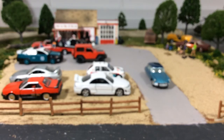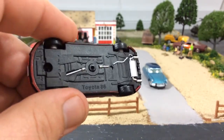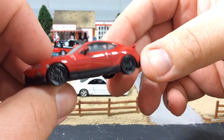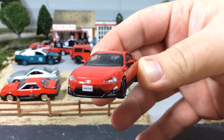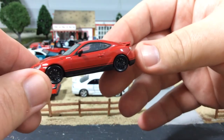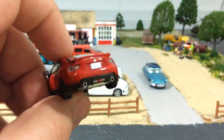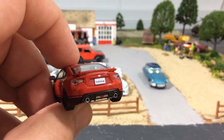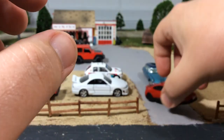Some of the other stuff that I got today, I got this. This, I think, is a dealership promotional car, because it kind of reminds me of the Subarus that I got last week, except it's probably a little bit nicer detail. Just a Toyota 86. Not quite as nice as the Kyosho, but it is still a very nice casting. Very nice casting. So that's really cool.